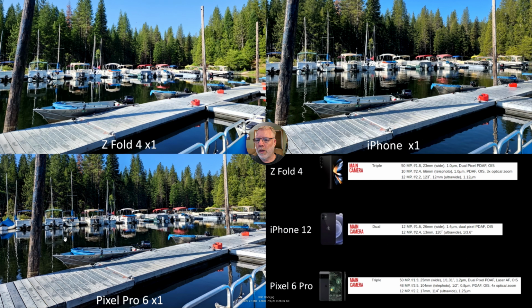Look at the Pixel. The Pixel is really good. You can see the ripples in the water, and you can see a little bit here. It does processing of the sky a lot better. And look at the pole. There's no shadowing. The pole's nice and clear. You look at the iPhone, you got a little bit of shadowing. It does processing. You don't see as much detail in the trees.